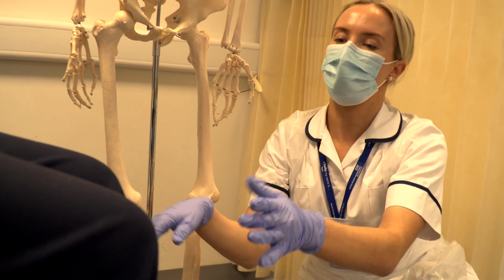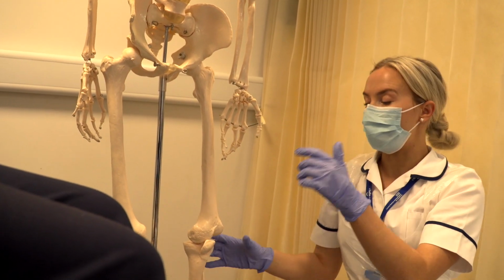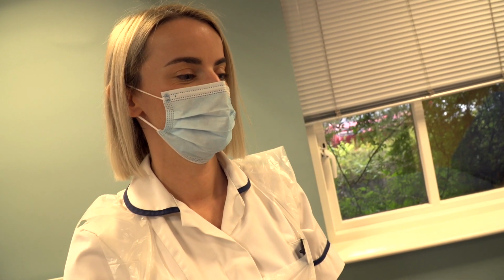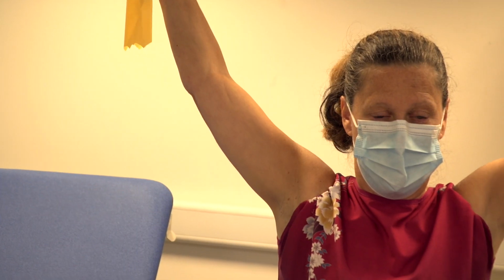Obviously the GPs are really talented and very knowledgeable in a wide array of problems that patients might present to them, whereas us as physiotherapists in this role, our expert knowledge is specifically within musculoskeletal conditions. So whereas a GP might see someone with a muscle or joint problem and then signpost them to physiotherapy, we can give them that expert assessment from the first contact that we have with the patient, give them advice on initial management and get them started with some exercise and activity from the first time that we speak to them.